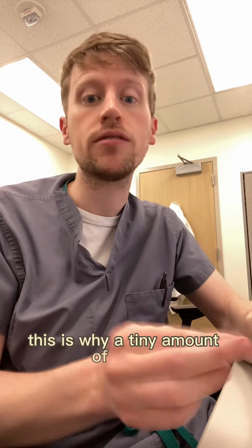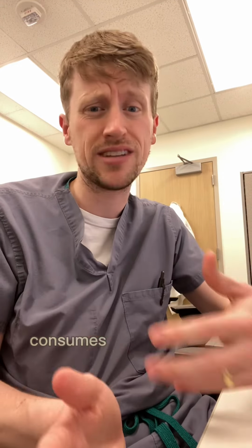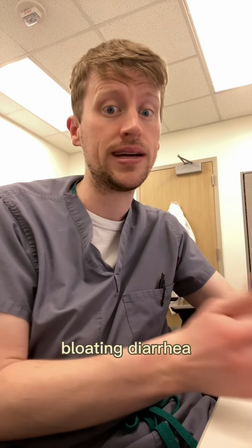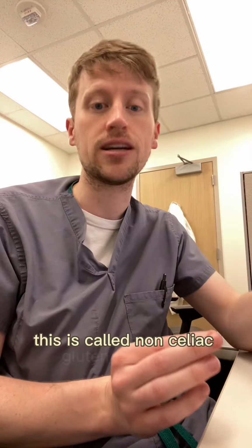This is why a tiny amount of gluten, anything above 20 to 50 milligrams, can trigger a significant response with significant symptoms. For context, the average American consumes around 20,000 milligrams of gluten a day. Symptoms of celiac disease can vary widely and include abdominal pain, bloating, diarrhea, constipation, and fatigue. You may know people who don't have celiac disease but get these kinds of symptoms from eating gluten. This is called non-celiac gluten sensitivity.